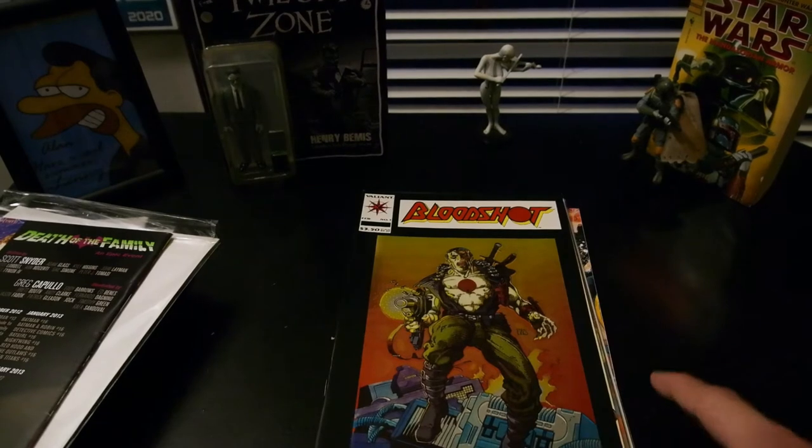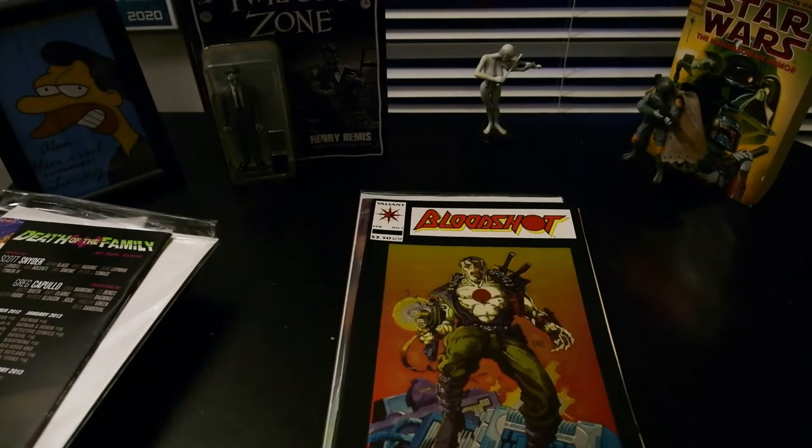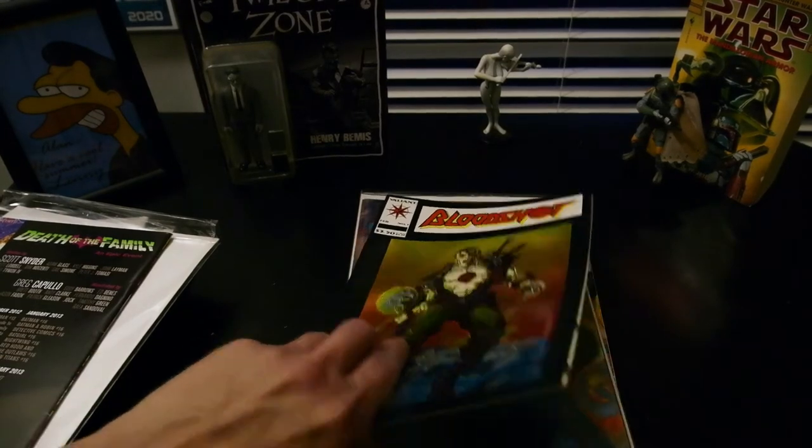Like I said, I don't know much about this, but I know a movie recently came out about Bloodshot starring Vin Diesel. I never saw it, but from what I read and seen, I don't think it's that good. But then again, I don't know much about Bloodshot, and I'm not a big fan of it. But yeah, the next one is one of my favorites.